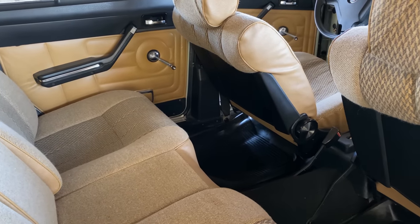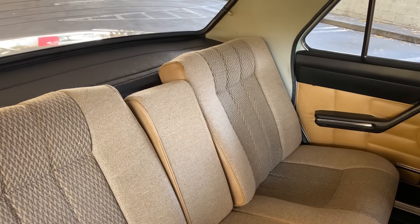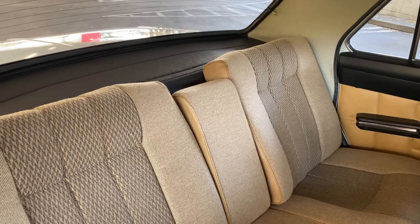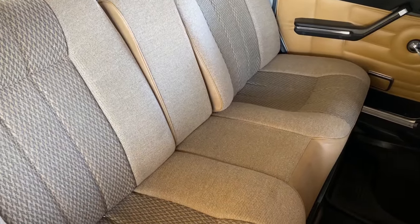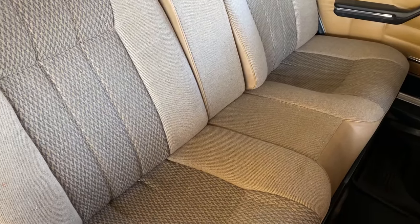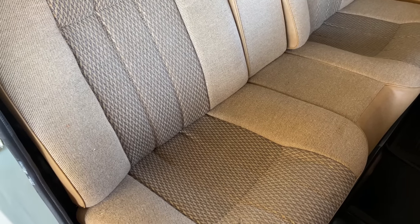There is no climate vents back here, no surprise. There is no headrests back here. You didn't get that with this vehicle. You do get an armrest, but you don't get seat belts. In North America in the 80s, the idea of not putting in rear seat belts in a vehicle was unthinkable. But this car doesn't have them. You only had front seat belts in a 1988 Soviet car.